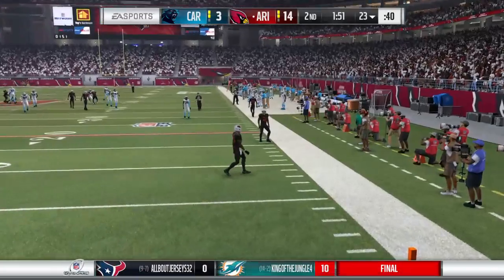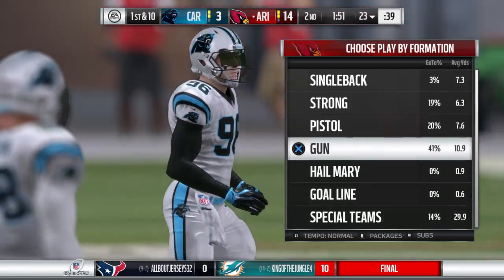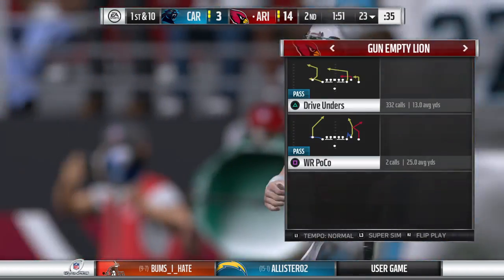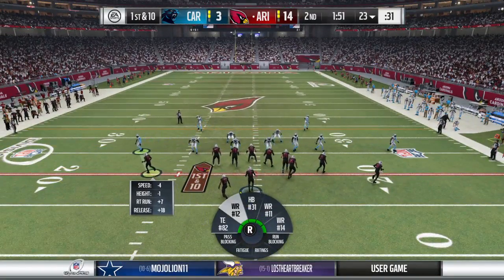And no return here. Where will they spot it? They say just outside the 20-yard line. Here comes Jimmy Garoppolo now to lead his offense back out there. And he's been good. 2 first-half touchdown passes, no interceptions so far.